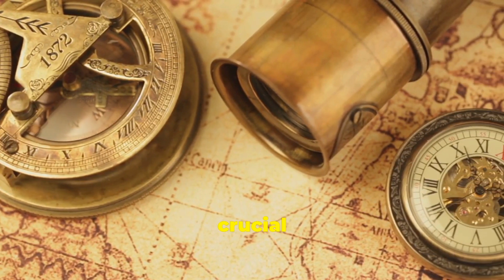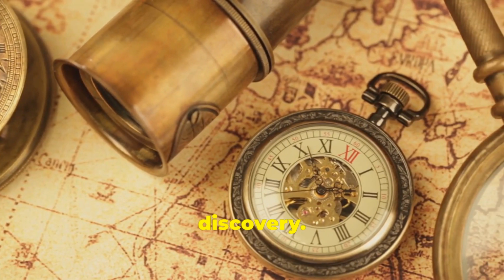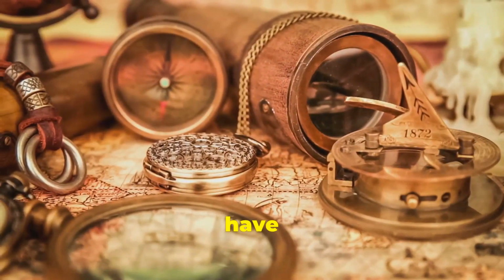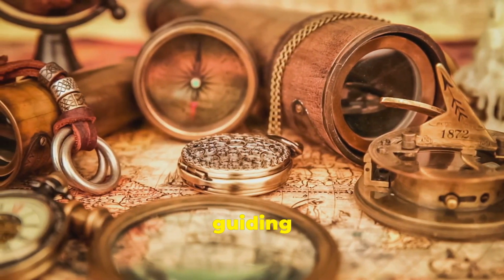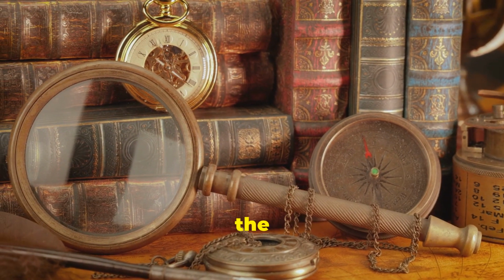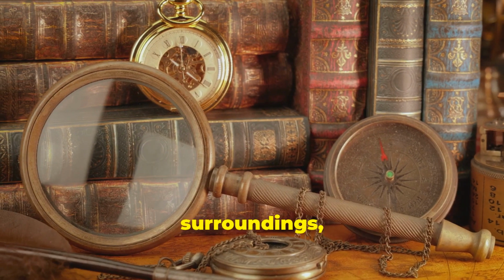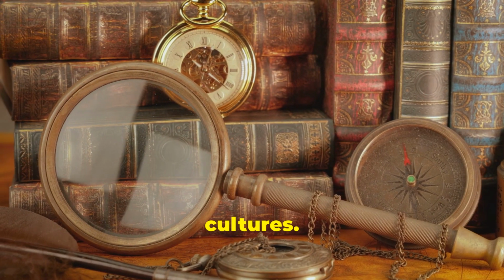Maps have played a crucial role in shaping our understanding of the world and driving exploration and discovery. Throughout history, maps have served as essential tools for explorers, navigators, and traders, guiding them across vast oceans, uncharted territories, and unknown lands. Maps have enabled us to conceptualize the world beyond our immediate surroundings, fostering a sense of wonder and curiosity about distant lands and cultures.